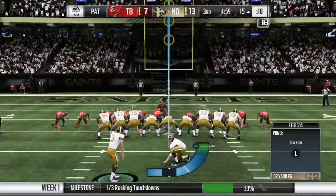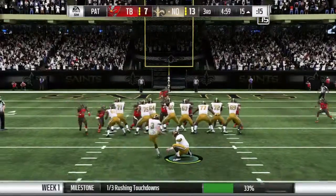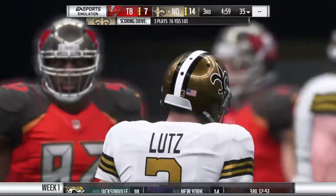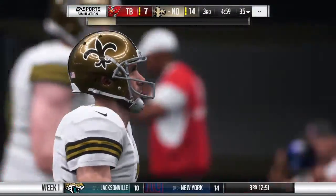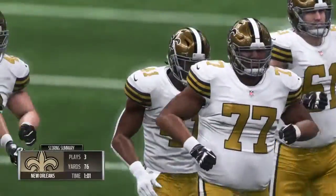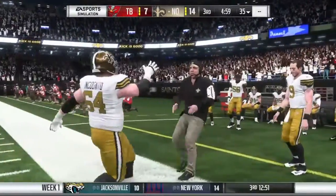Lutz will look to add the extra point. Lutz with the extra point, and that makes the score 14-7. The drive there only spanning 3 plays, and the capper came from Alvin Kamara on the touchdown run.